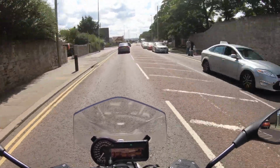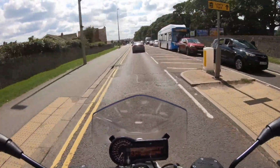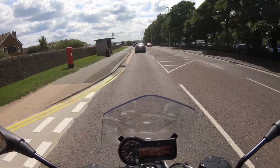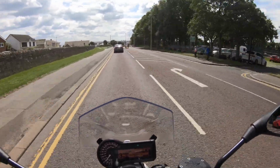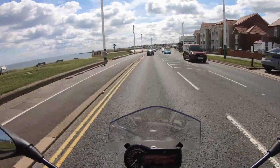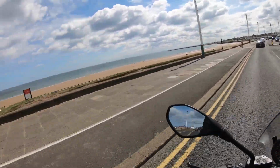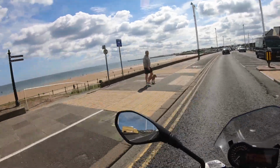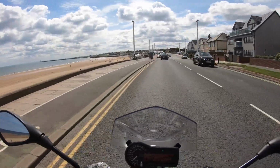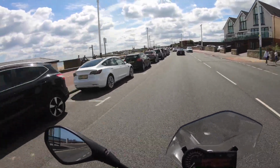This is coming into Sunderland now. This is Seaburn Beach at Sunderland. A few nods today. There's the beach at Seaburn. Nice popular place that as well. Promenade along there.